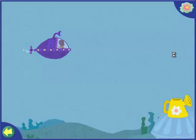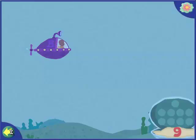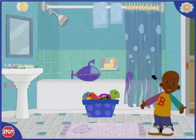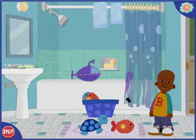Hey, that's the watering can we need for the surprise. Let's take it. Thanks. I'll hold on to it while we play. Let's find nine pieces of treasure. Click on our submarine to start playing. All right! We got something we needed for the surprise! Which toy has five spots?